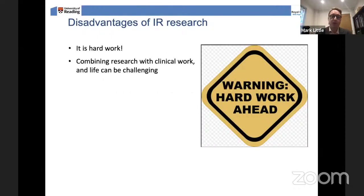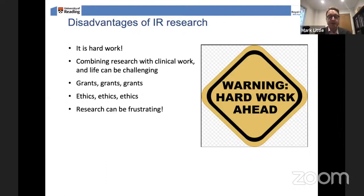And combining research and clinical work, I've got two young children, it's challenging. Grants, ethics. It is a necessary evil. It gets better the more you do, and it gets better if you have a good team around you that can help you. And I'm fortunate to have that. And it can be frustrating. You can research on something for years and years with a hypothesis in mind, and it doesn't quite work out the way that you thought it would. And not everyone will be supportive. So, actually, I'm lucky. I do have supportive colleagues, but I'm sure there will be times where they're saying, what's he doing, sitting in his office all day on a Thursday or on a Friday morning?